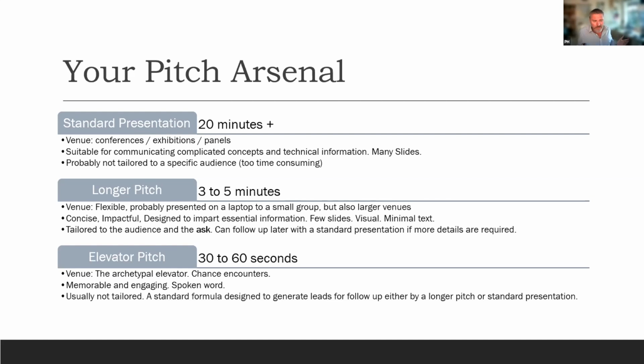So lots of different venues where you can do these pitches. You'll probably be presenting to a small group, but you could present it at a larger venue. It's concise, it's impactful, and it's designed to impart the essential information. So less is more. Few slides, visual, minimal text. Your aim with the pitch is to get your foot in the door. I call it a bit like a big business card. So you put your business card in, you might follow the standard presentation at a later date. And then there's the elevator pitch, which is 30 to 60 seconds.